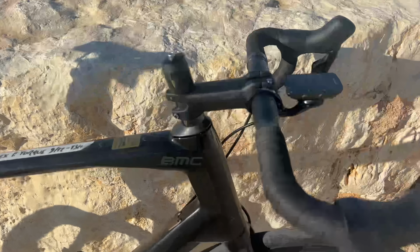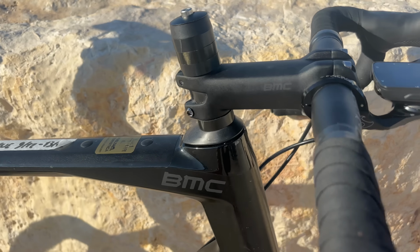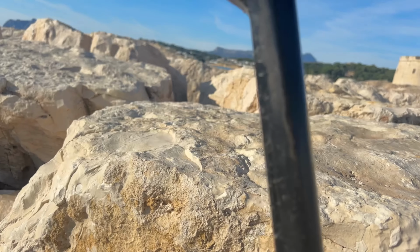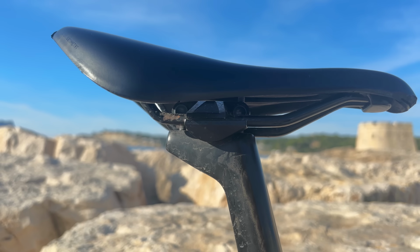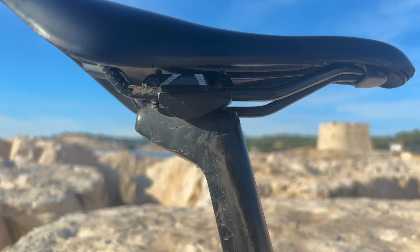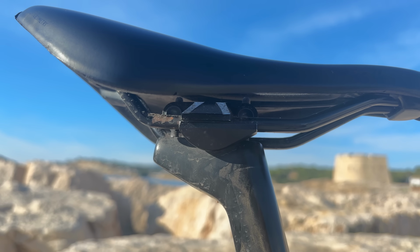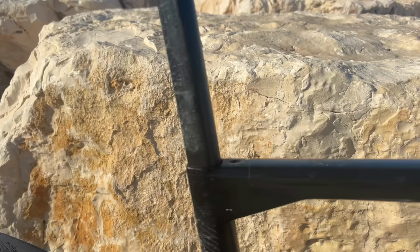Fairly standard cockpit on this one. Pro handlebars, don't think it's standard, and a BNC stem. Seat post is really nice. It's quite flexible. It's got a 2-position cradle, so you can have it in a forward offset or a backwards offset. At the moment, I think it's set up with a forward offset. And as you can see, because of that steep seat tube angle, I've got the saddle dead in line. Dead in the middle. Normally I have to run it all the way forward.